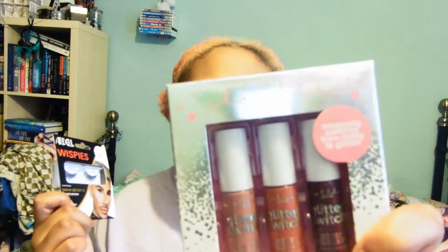And then also I wanted to try the Lottie London Glitter Switch Squad 3-piece mini gift set, and they're the ones that you put on and then you smush your mouth together, and they look glittery. They had a collaboration with someone as well, and I think they've got something similar in that set. But anyway, yes, let's have a little gander.